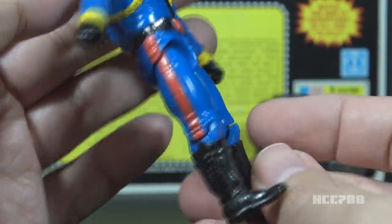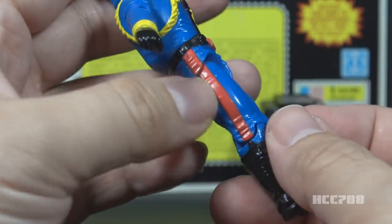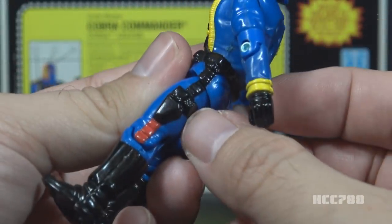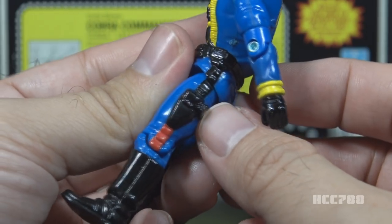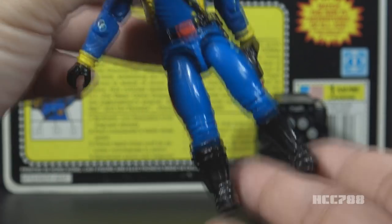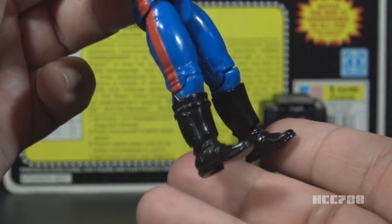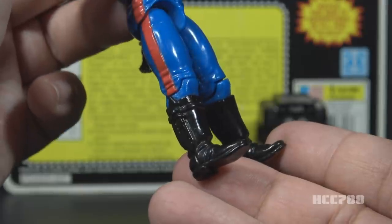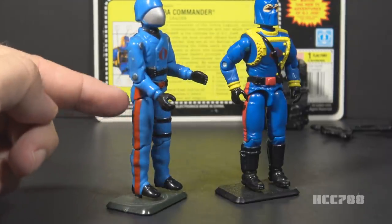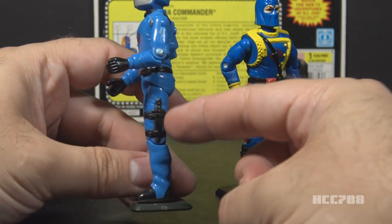On his legs, he has blue uniform trousers with red stripes down the outside of the thighs. On the left thigh, he has a black pistol and a black holster. This may imply that Cobra Commander is left-handed. We finish up with some tall black jack boots and a black knife on the right boot. These leg details are evocative of the version 1 figure, which had a red stripe down the right leg, and it had a black knife on the left leg.